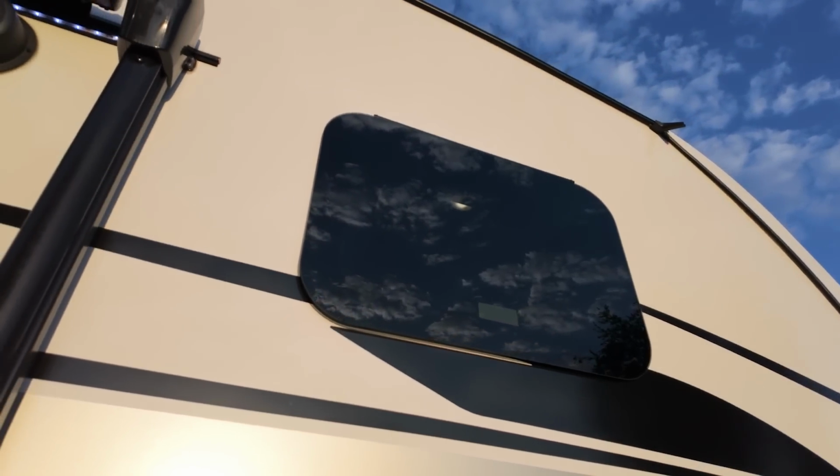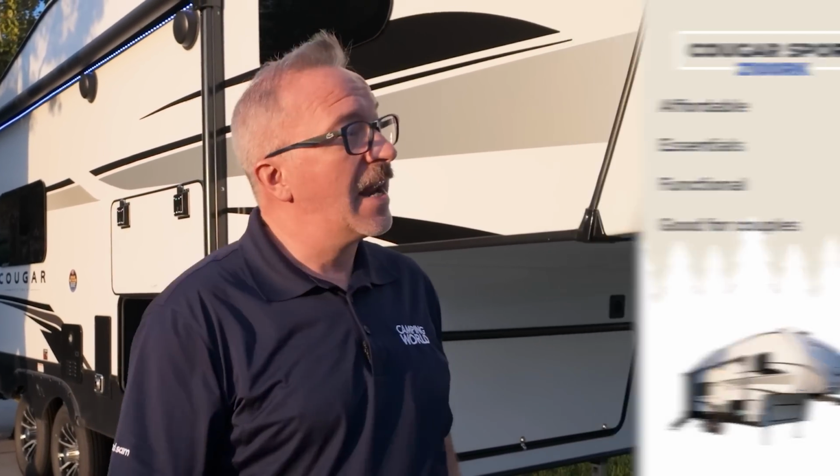When it comes to pricing, the Cougar 2100 RK is one of the most affordable fifth wheels for couples looking to enter the fifth wheel market. Keystone has managed to pack essential features and functionality into this compact fifth wheel, making it a great choice for those seeking comfort without the luxury price tag. And I gotta tell you, it's one of my favorites. Pretty cool, right?